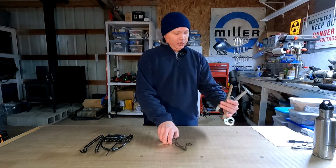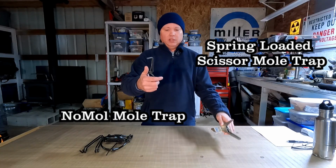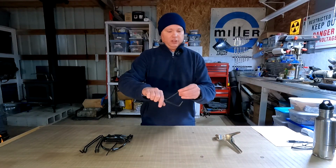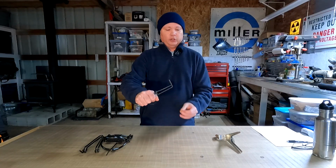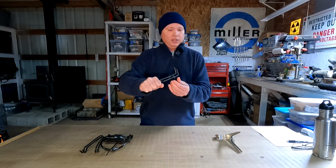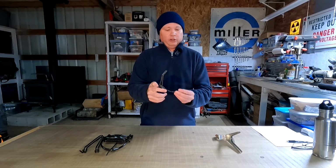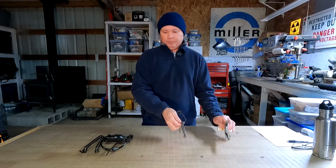Now these two traps here, I haven't used that often. I've never actually caught any moles with these. And the reason I don't use them that often is I don't really like this style of trigger design all that much. I find that it's not super consistent, and I have traps that work effectively and have a more consistent trigger action than these traps here.